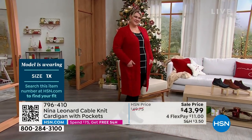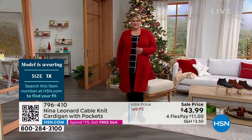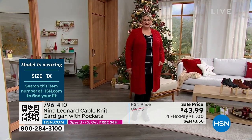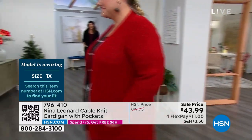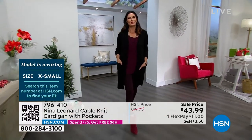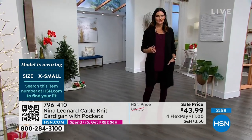It's 36 and a half inches in length. It is that mixed cable sweater knit, so it's 100% acrylic knit. But what I do love is, like Kate mentioned, you can care for this in the comfort of your home, machine wash, hang to dry, extra small to 3X. It really gives that elevated look whenever you add that cable knit, that stitching that's in there as well.